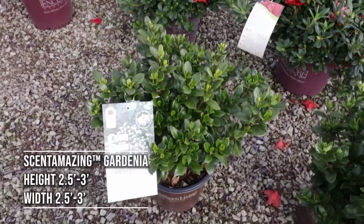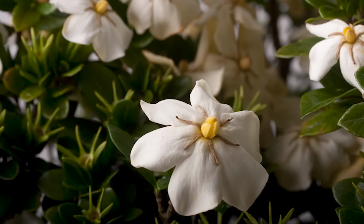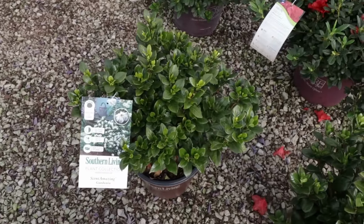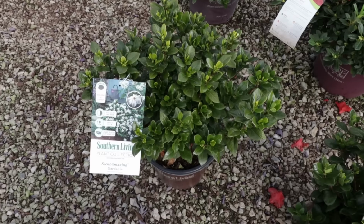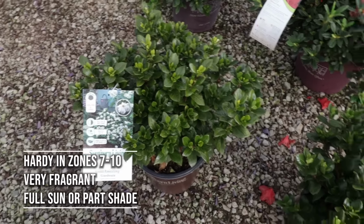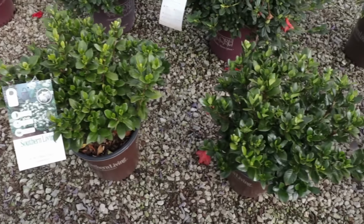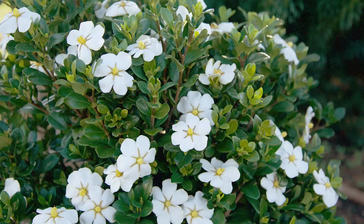ScentAmazing has a single flower, and if you're familiar with one called Kleim's Hardy, it's very similar to that. It gets in the same height range as well. It's smaller growing than Jubilation. This one only gets 2 to 3 feet by 2 to 3 feet. Both of these are hardy in zones 7 to 10. This thing is just a crazy blooming machine. Pretty much had a flower on these all summer long at the garden center. Super.